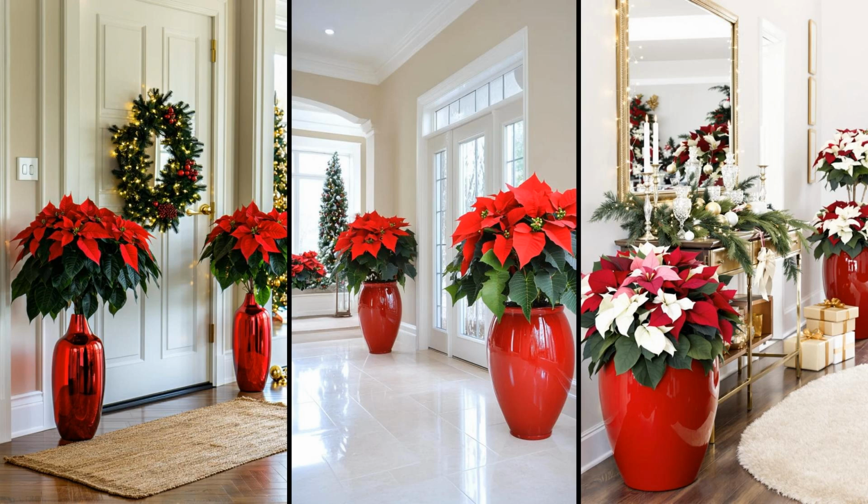They dislike cold drafts and soggy soil. Keep them away from direct heat sources. Rotate planters for even light and check leaves for wilting. If red isn't your thing, white or marbled poinsettias work too, but nothing beats the traditional holiday impact of vivid red.